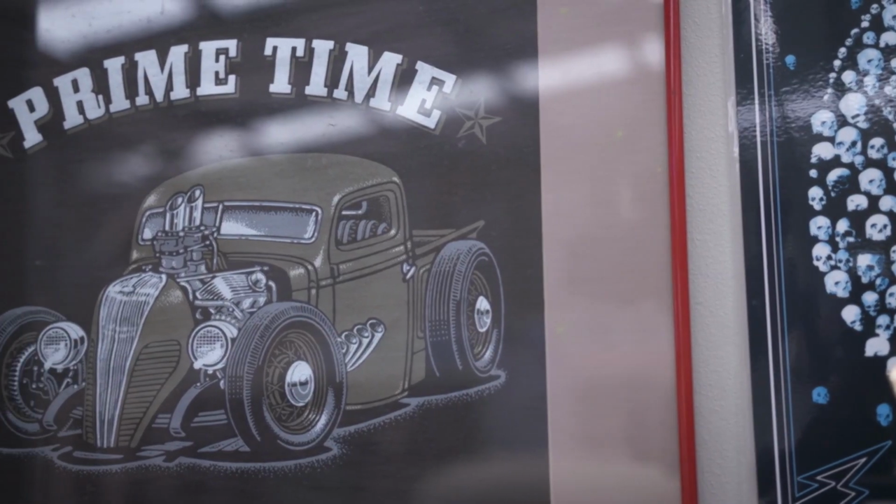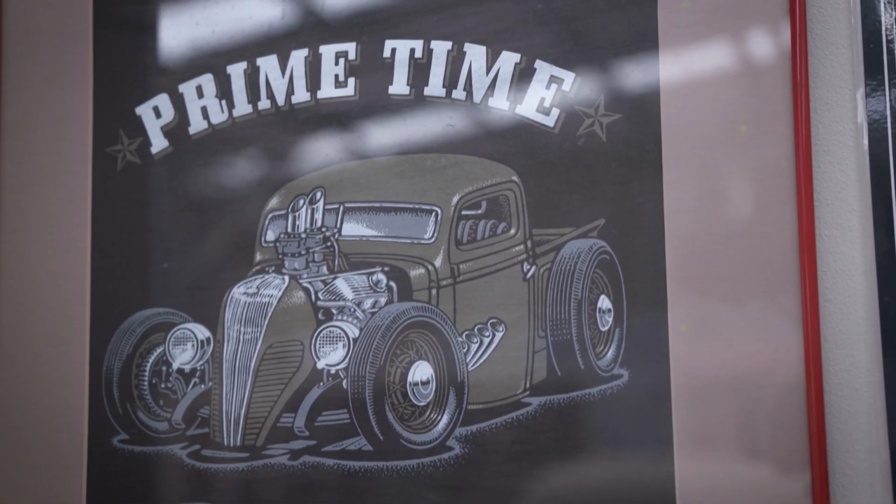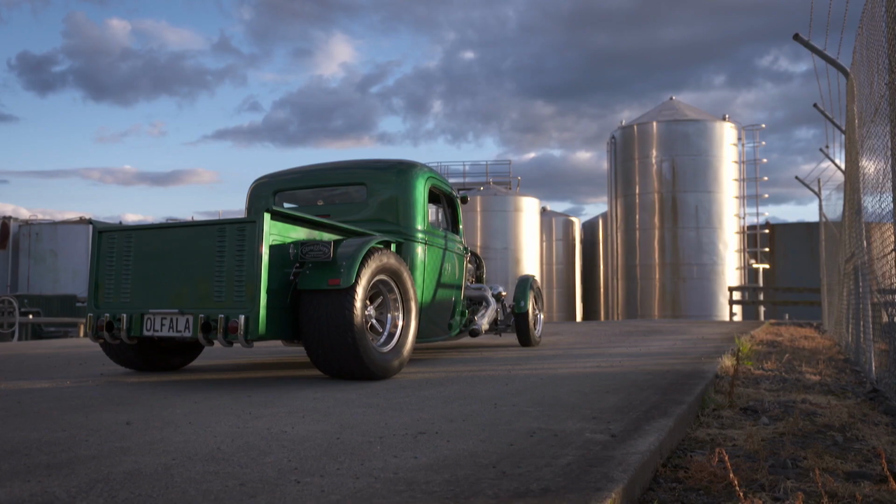I'd seen Prime Time. It was an American one, very similar to how Jimmy had done his. He probably took it off that, but I liked the stance, I liked the way it sat, but it was a bit raw for me.